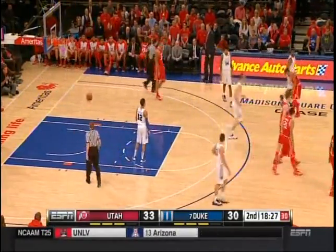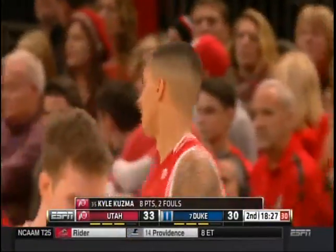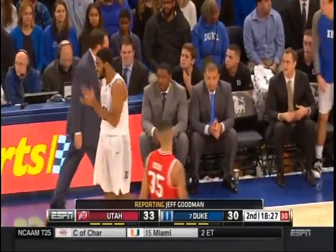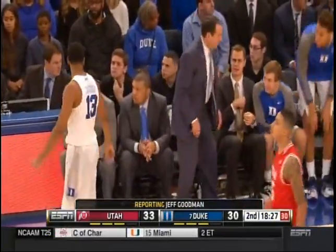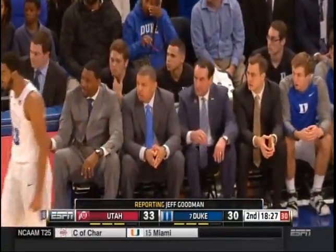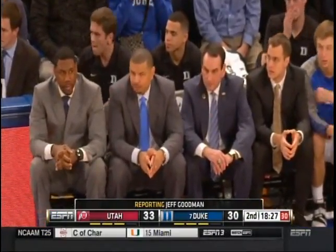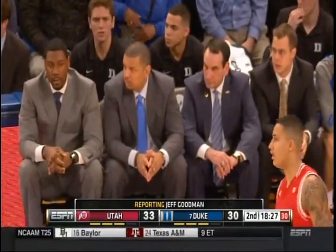Kuzma called for a foul, his second, as he tried to set up on the low block. Here's Jeff Goodman. Yeah, I spoke to Jeff Capel, Duke's associate head coach. And Dick, just as you were saying, they're not that upset that they're only down 3 because they've missed a ton of easy shots. He said early in the game, playing zone, he thinks that kind of messed up some of those young kids. They were thinking too much.